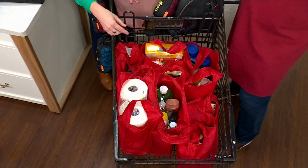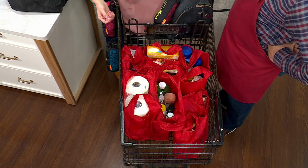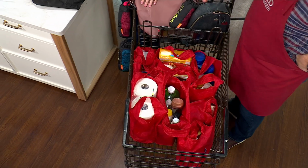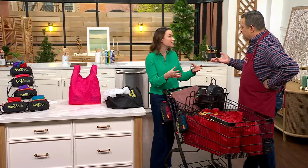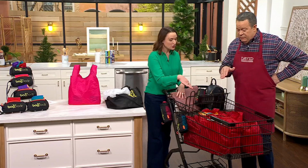And if you buy something from the hot food section, you want its own bag. Exactly. Like a rotisserie chicken or a pizza or fried chicken, or raw chicken or raw meat, for example. I get sushi sometimes. I don't want the raw fish on anything, mixing. Right. You can wash them then.